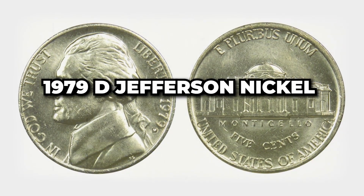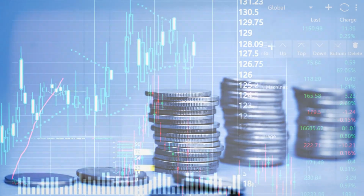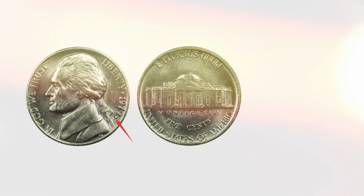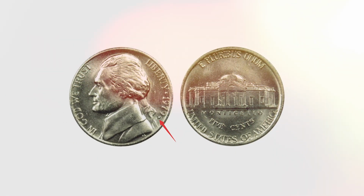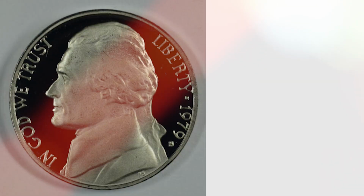1979 D Jefferson nickel coins minted in Denver Mint had the second largest mintage, and unfortunately, their abundance affects their current value. The price of an uncirculated coin can go above $2,000. For instance, a coin with grade 1979 D MS-67 was sold for $4,500.